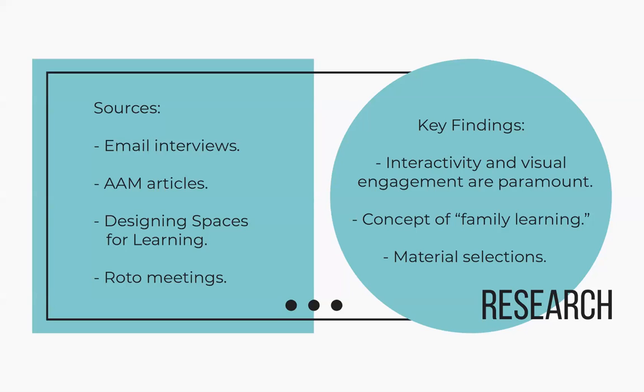And then there's a local company called Roto that does space and exhibit design. I actually met with them and they advised my project throughout the whole process. They were a huge help. My key findings from all these sources were that interactivity and visual engagement are paramount in any museum exhibit, regardless of age.